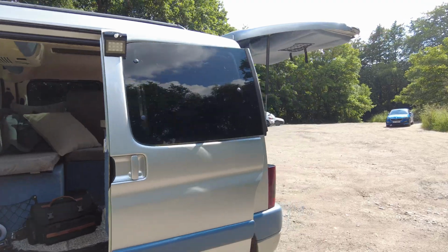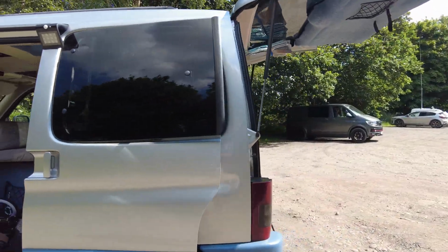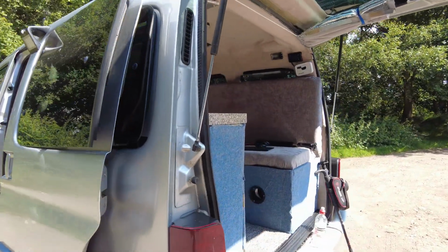But again, if you've just been on a trip out or visiting anywhere, once you get back to the van, have the doors open. Like I'm sitting in the back of the van at the moment, under the boot, I've got the one door open there, so there's a nice flow of air actually coming through.